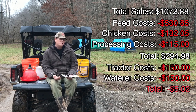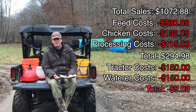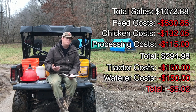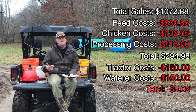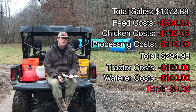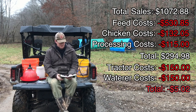And if I factor in the cost of the chicken tractor materials, $150, and the water, another $150, that's $300. So I'm pretty much break even there, a little bit of loss. But of course, the chicken tractors and those waters are going to last a lot longer, especially if I get them out of the freezing weather, are going to last a lot longer than just one batch of chickens. So that's infrastructure costs that we can depreciate over time and spread that cost out.